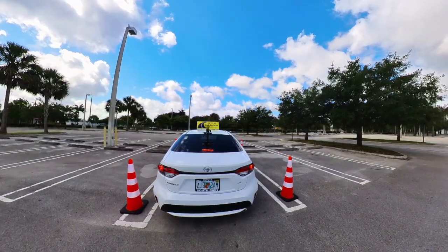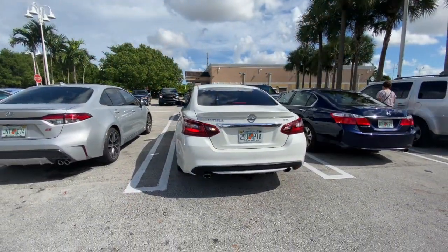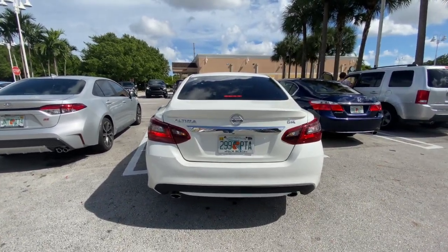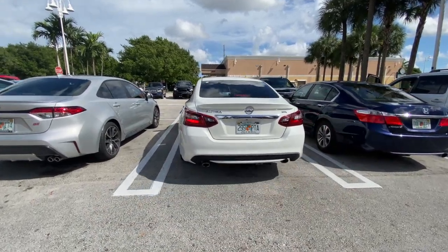So now that your car is in the spot, let's talk about positioning. So make sure your car is centered within the parking space. There should be an equal distance between your car and the vehicle on each side.